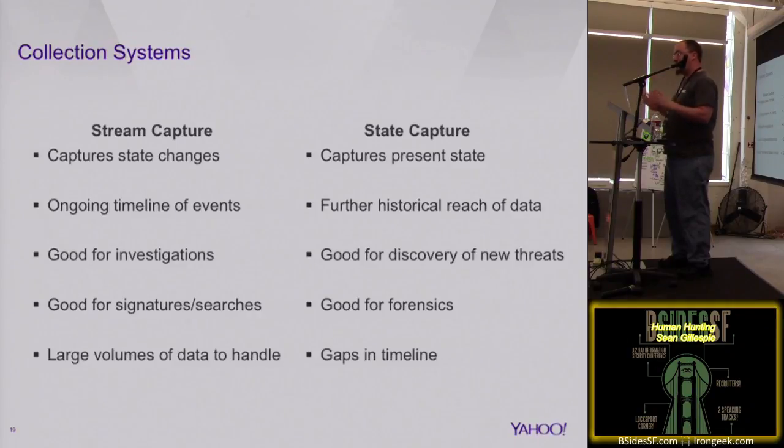It's capturing a snapshot of what a system looks like at that point in time. It gives you a further historical reach into what's happened on that system. So unless everyone is reinstalling their entire environment every time they install Carbon Black or OS Query, you need a way to look further back into the past. If you were compromised 3 years ago and didn't know it, that could still be impacting your business today, and you just don't understand why. And so these types of state capture systems let you look further back into the past to try and understand what may have happened before.